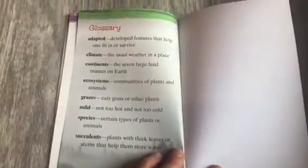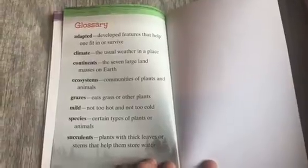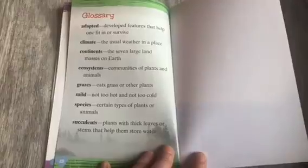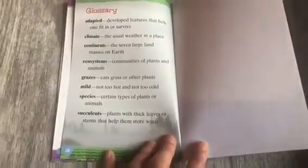These are some words that we heard in our book. We learned about animals that adapt to the place that they live. That means that they developed some features that help them fit in or survive. They learned some tricks to stay alive in the place that they live. Climate is the usual weather in a place. So climate is how hot it is, how cold it is, how much it rains or doesn't rain.